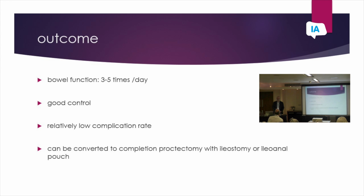For most patients that have this, they will open their bowels between 3 and 5 times a day. They generally get good control of their bowels, and there's a relatively low complication rate. If they go on to get inflammation in the rectum, then they can be converted into either an ileostomy or an ileoanal pouch. So we can still go back in and take the rectum out at a later stage if we need to.